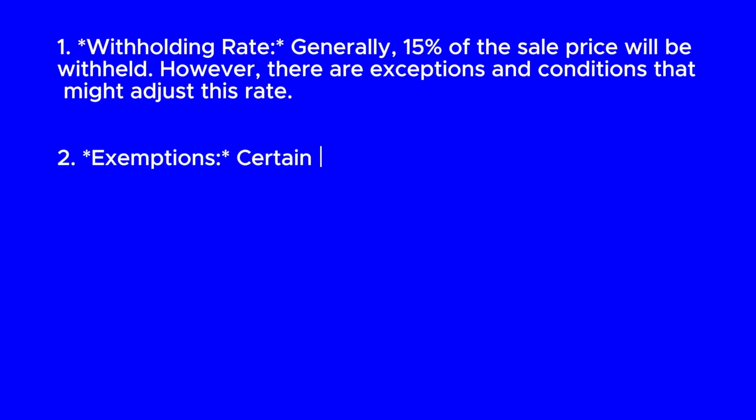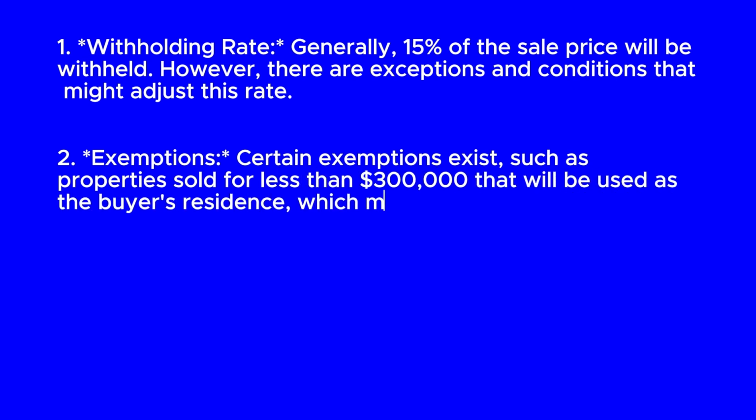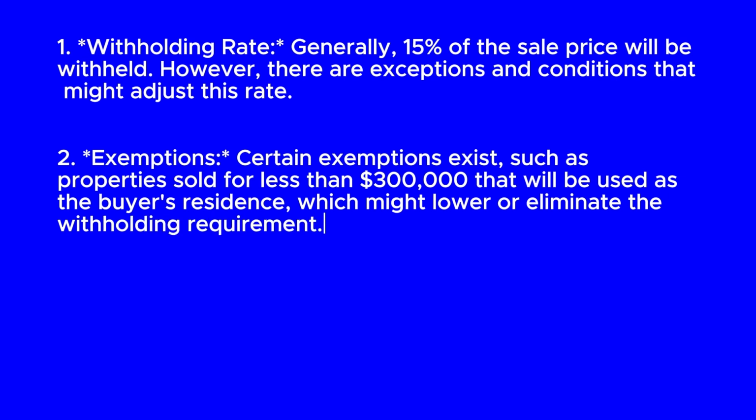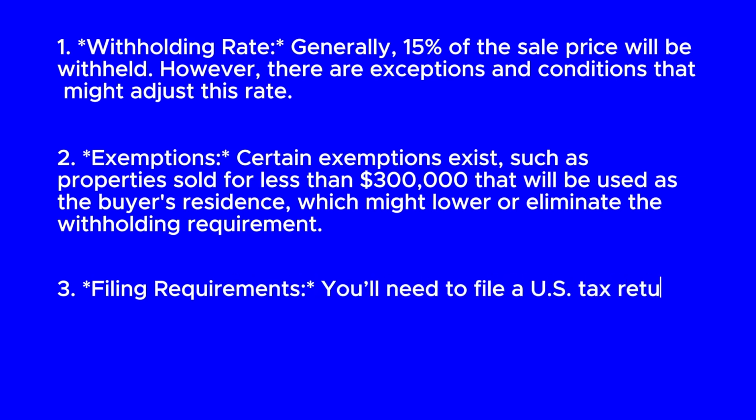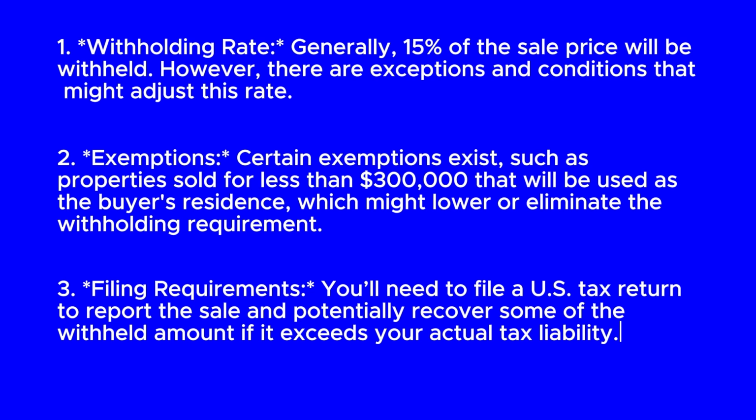Number two is the exemptions. Certain exemptions exist, such as properties sold for less than $300,000 that will be used as the buyer's residence, which might lower or eliminate the withholding requirement. And number three, and the most important, is the filing requirement. You'll need to file a US tax return to report the sale and potentially recover some of the withheld amount if it exceeds your actual tax liability.